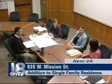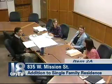It's a fairly standard document. We require it on a lot of properties. If there's a floor plan configuration that could easily lend itself to being used as a separate dwelling unit, it's a template format that we have recorded against the property that puts you as well as future owners on notice that this property is only intended to be used for one dwelling unit.